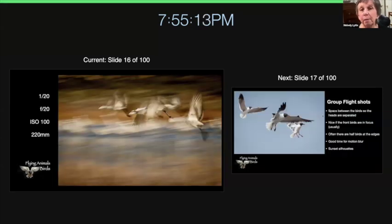This is extreme motion blur. I like it. It's abstract expressionist. This is 1/20th of a second, and I was panning, and the heads are a little more in focus than I would have expected from this. I got the ISO as low as possible, and I still had to stop down a lot to get to 1/20th of a second. This is something you can think about if you want to get artsy with your photos.